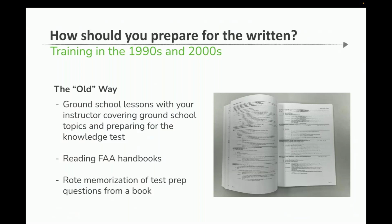I had a book with all the questions, and I would go through and highlight the right answer and make notes and basically memorize answers. And even back at that time, it was a little bit different. The FAA used to publish every single question and answer that was on the test in a public database. Well, 10, 15 years ago, I'd say they stopped doing that. So there is no public record of all the questions that are on the test.